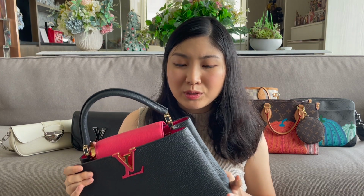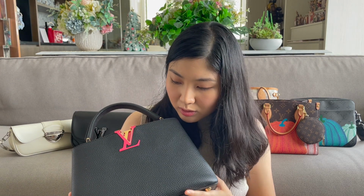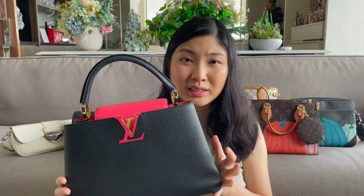So if you're someone who really loves the Capucine, I would just say consider getting it in the resale market instead, and try to find something that's in good condition, because I do also notice that the Capucine kind of wears down pretty easily when you get to the bigger sizes.